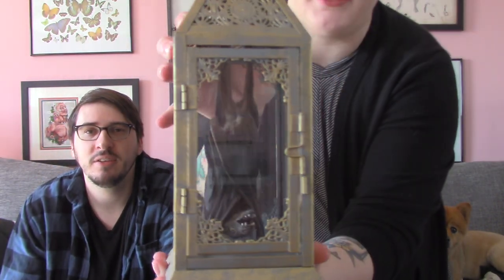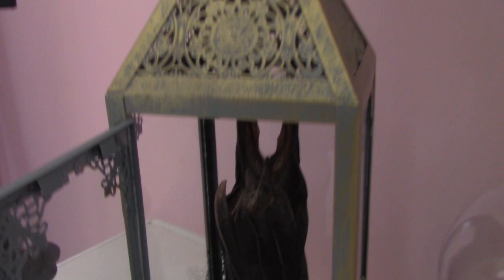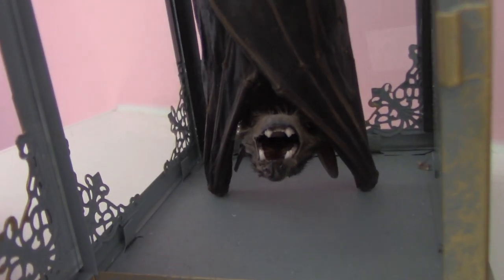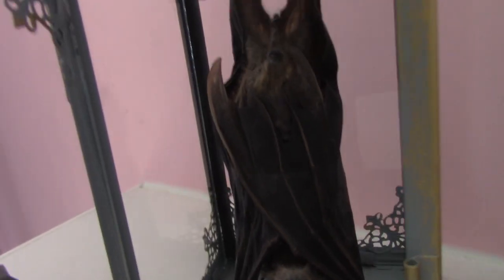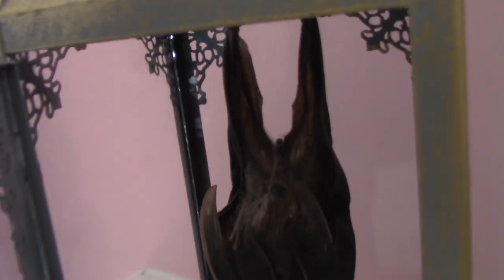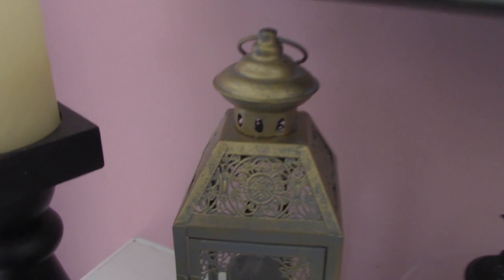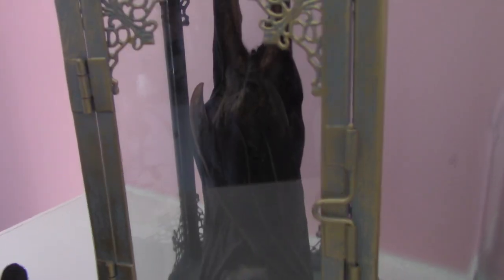We'll show you some better clips of it in a second, but I am just absolutely obsessed with this. Even the door opens and you can see all the intricate details of the bat and its little teeth, and they have it hanging from a little chain up in the top. They really paid attention to detail when they were preserving this bat. They definitely take great care in preserving things. This is one of my favorites. I think it was just about $100.